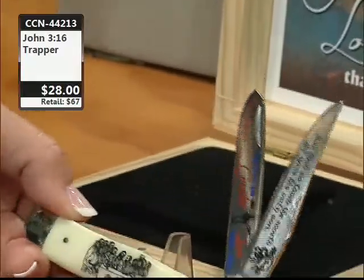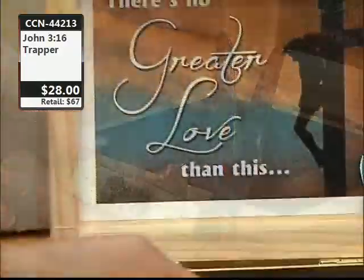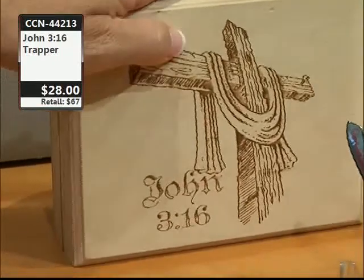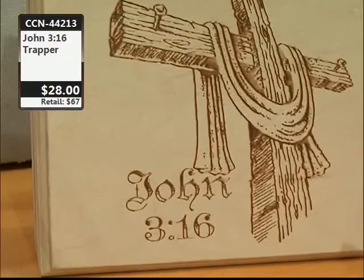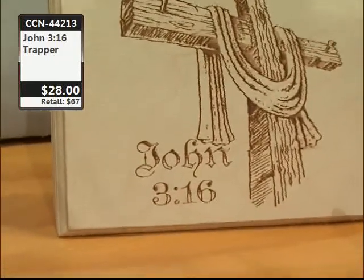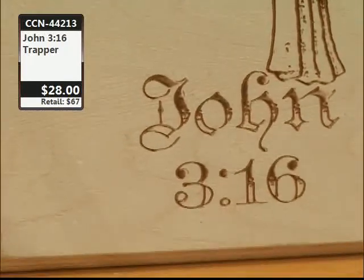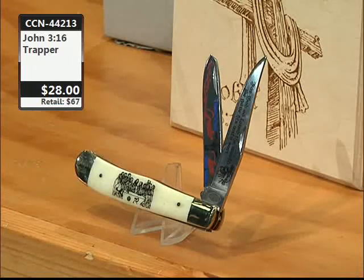Let me show you the gift box. If you're buying this for a gift for a member of the church, your pastor, you also have the John 3:16 that's burnt on the top of the box. Very nice laser embellishment, color embellished blade, spay blade. Very nice item for this weekend, especially only $28. I don't think we have a ton of those. Let me see what we have left. Of course, it's like 3 pages down. Well, we have more than I thought. There's 60 of those.